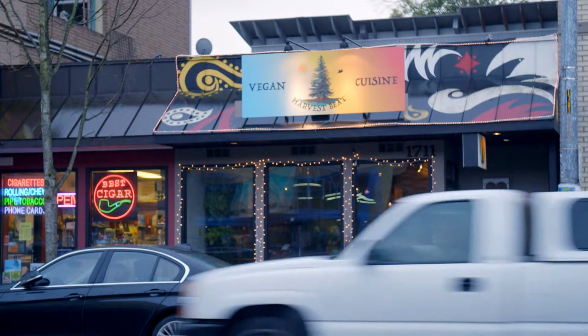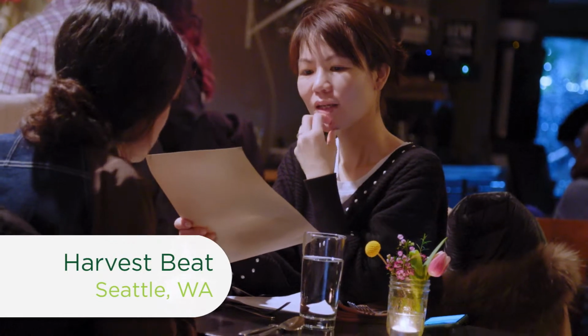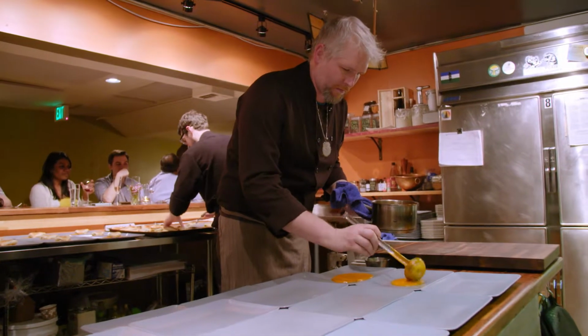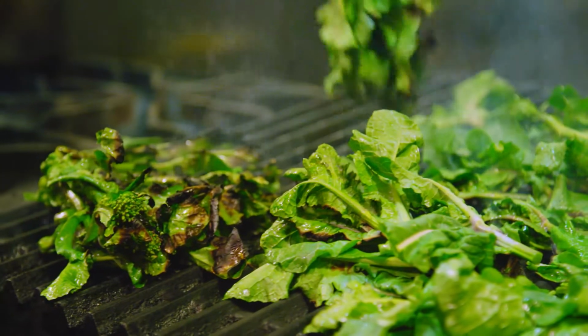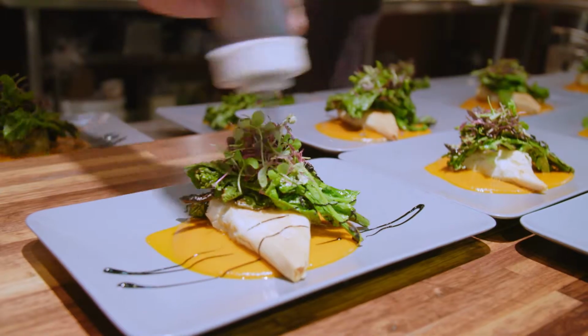We are back at Harvest Beet, a vegan restaurant where the menu changes with the micro-seasons. Chef Joe Iannelli loves to respect the food of the moment. We believe that food should be as locally sourced as possible. There's just so much more life when your greens are picked that morning or the morning before. You can taste it, and it's a lot. It's just the way food should be done.